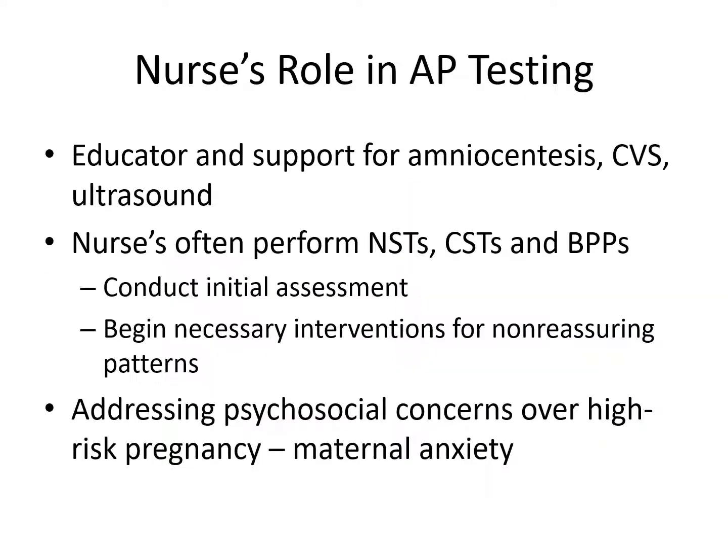The nurse is integral in the antepartum testing environment, specifically because they are, in most cases, performing these tests, mainly the non-stress test, contraction stress test, and biophysical profile, which we'll get to in a few seconds, but also as an assistant to the provider who's performing amniocentesis, CVS, and ultrasound. Nurses can be trained on some components of ultrasound.